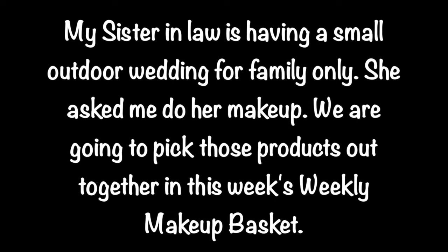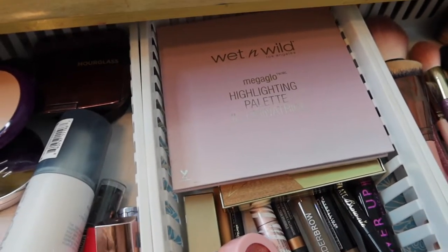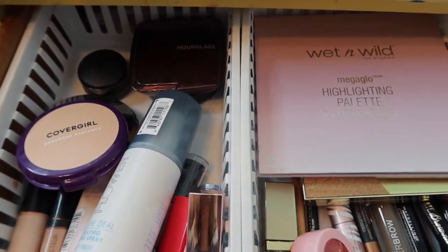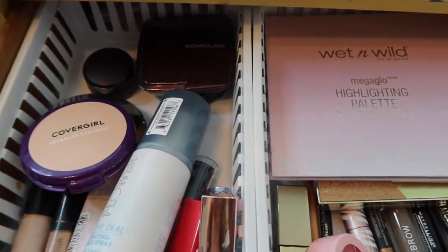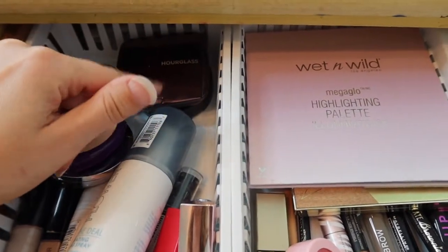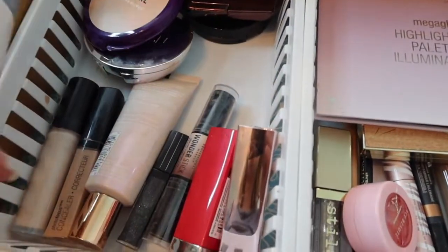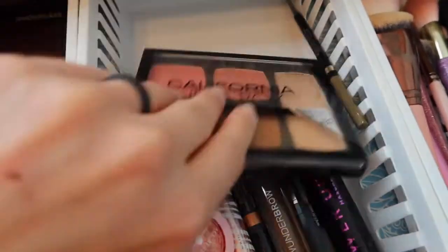Here we go. Okay, I wanted to pick a couple things. I want to pick the makeup I want to wear for me personally, and then the makeup for her. So I think primers, foundations, we will have to pull out from the collection. Primer, foundation, concealer, basically base products we're gonna have to pick out. So it might be easier to just grab those.